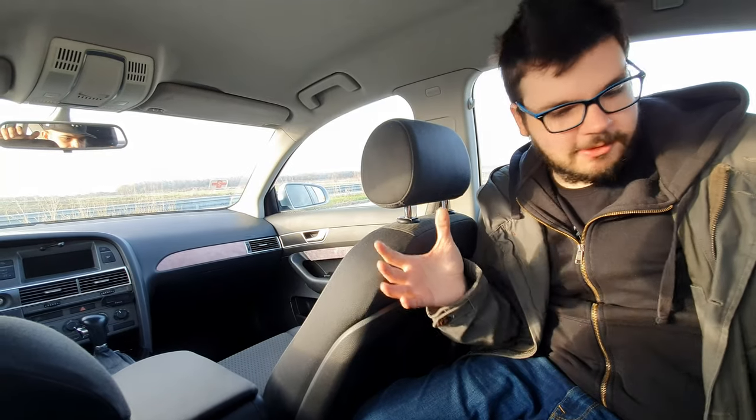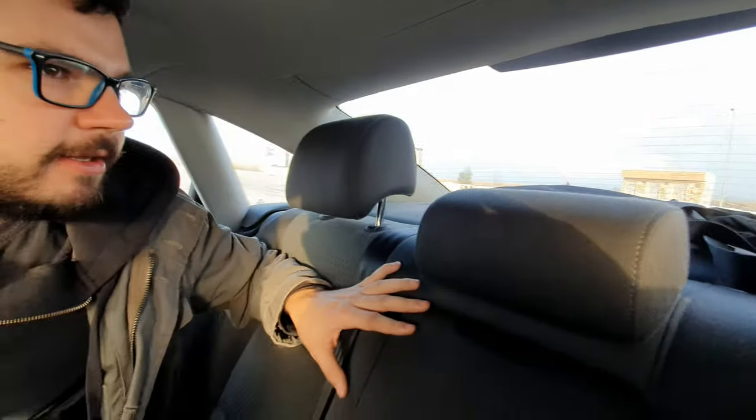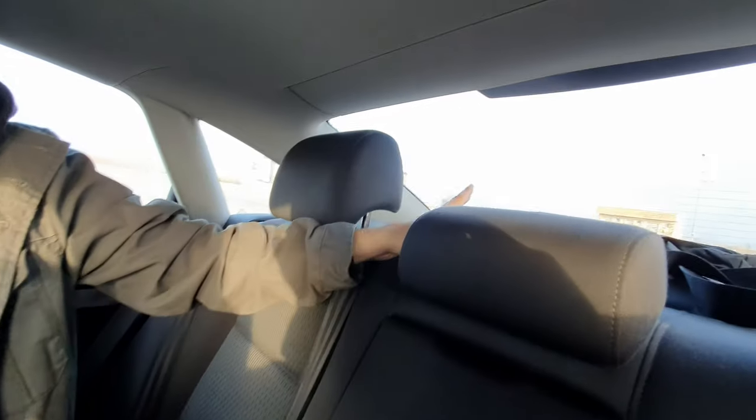I wouldn't want to have leather in this because in the winter it would freeze my ass off, and in the summer you're going to sweat. I'm an adept of leather in my cars, but textile always has the bonus that it doesn't get cold and it doesn't get way too hot. I don't freeze, I don't get cooked. Right here we have some storage space.